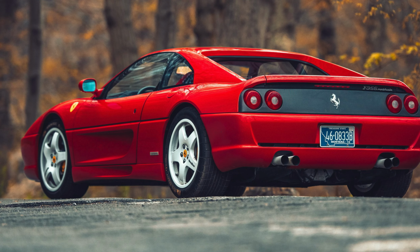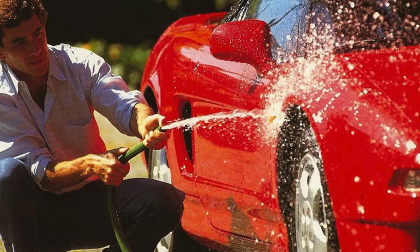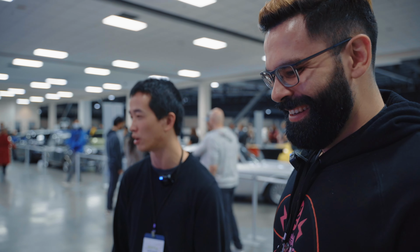And of course, this was the last car to be touched by Ayrton Senna, I believe, who got in it. He drove the prototype car, and I think he said they needed to make it 50% stiffer or something like that. He was not impressed with the initial one. So he really pushed Honda hard to build this car properly. This thing's been taken care of.